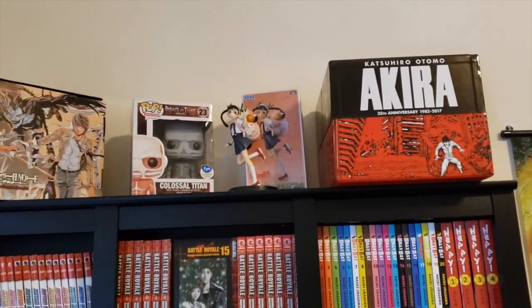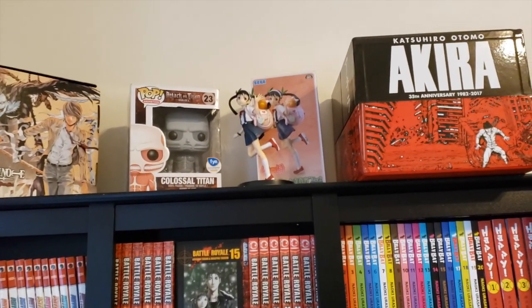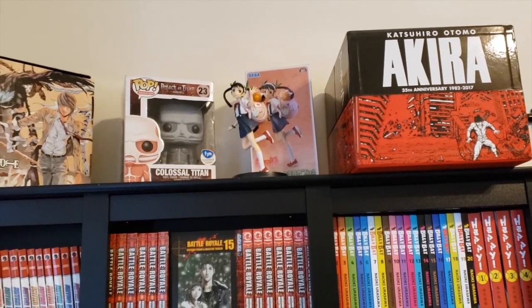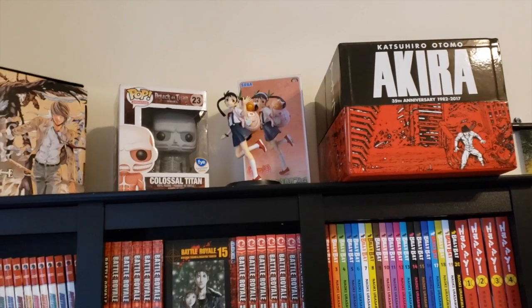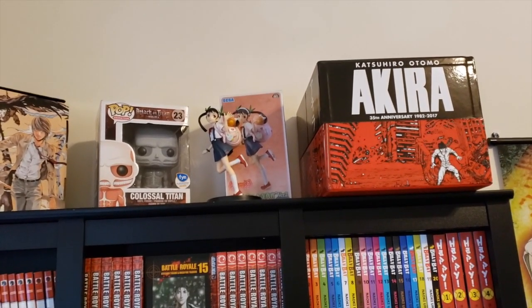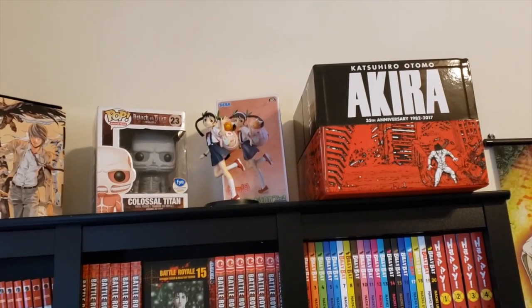This is Hachikuji, excuse my pronunciation. I'm terrible with character names. I'm probably going to forget a ton of them, so excuse me for that. But this is from the Bakemonogatari series. She's one of my favorites. She's absolutely hilarious. I love her banter. She's just got a funny personality.